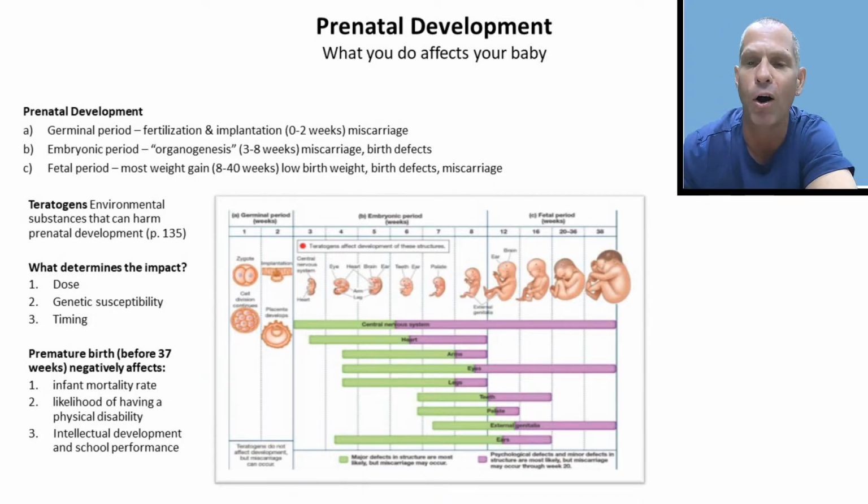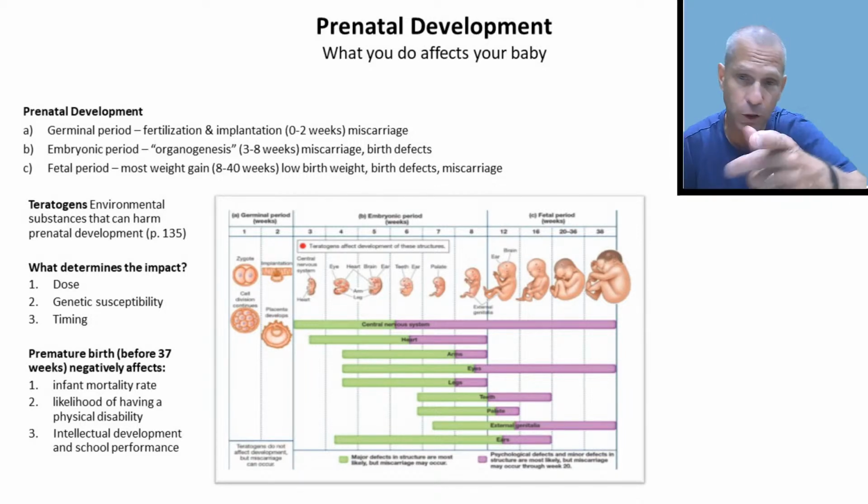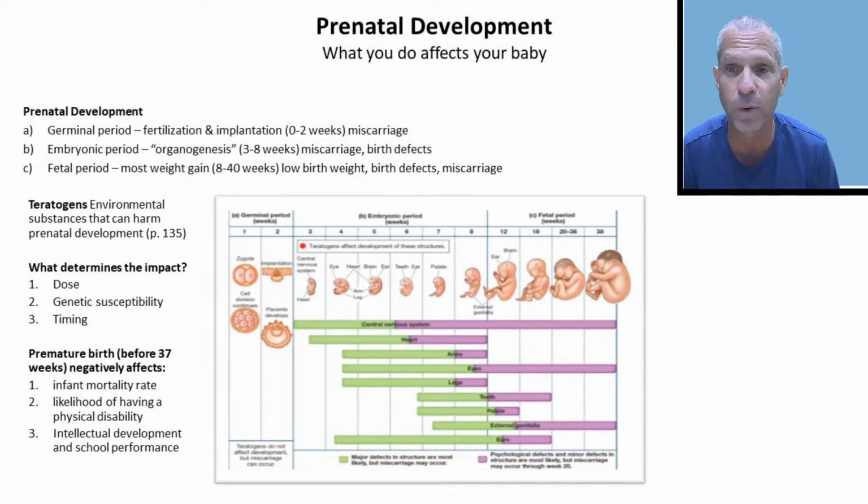Now you'll notice that the bars represent how long that system takes to go from beginning to end. So you'll see the central nervous system starts at 2 weeks, and it's actually not done by the time the baby's born. In fact, I will tell you, your nervous system is not done developing until the age of 25. So the green part of the line represents when that developing system is most susceptible to damage from these outside environmental substances we'll call teratogens.